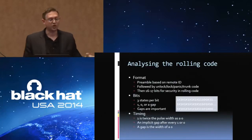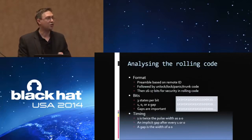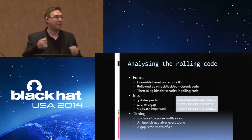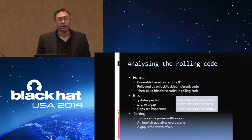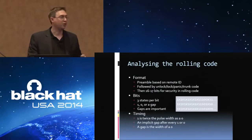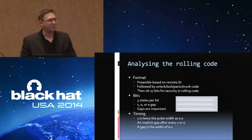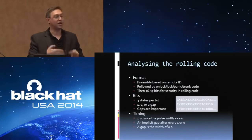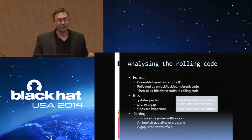Each code consists of a preamble, and that's based on the remote identification, the actual key fob identification. That's because there's a pairing between the car and the key fob, so the key fob has to have an ID. That's followed by a few bits that specify what type of function the key fob is doing, whether it's locking the car, unlocking the car, causing a panic, or opening the trunk. And then after that, there's about 16 to 17 bits of the actual rolling code, the part that changes each time, and that's the security mechanism.